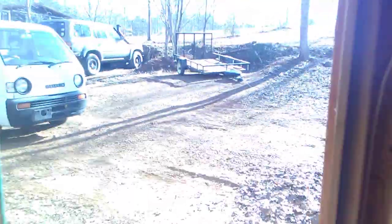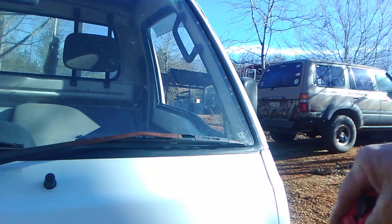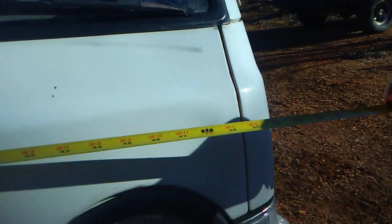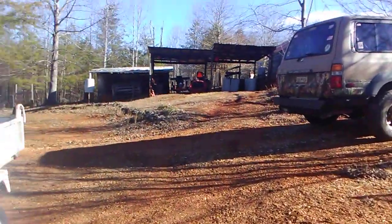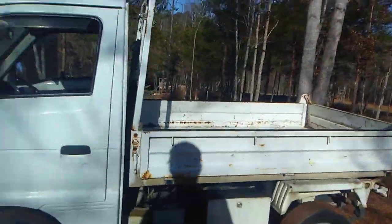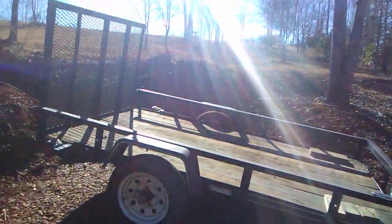See if I can do this real quick. Not counting the mirrors sticking out, this thing is 53 inches wide. 53 inches wide. The wheelbase is exactly 8 foot. I'll hold it right there. I hauled it 4 hours on the highway on that.